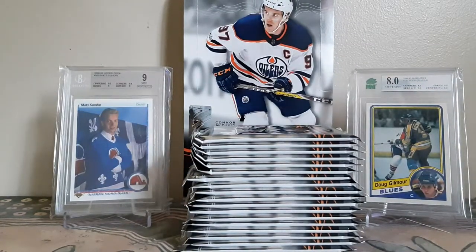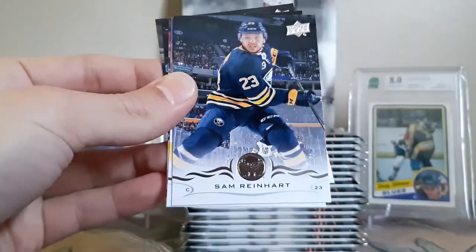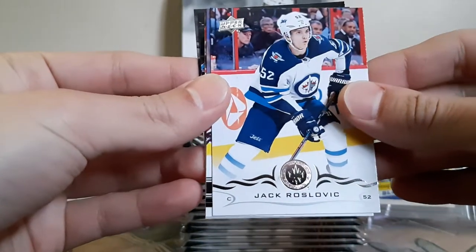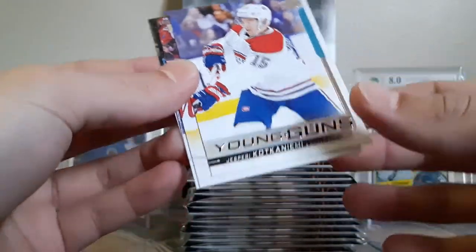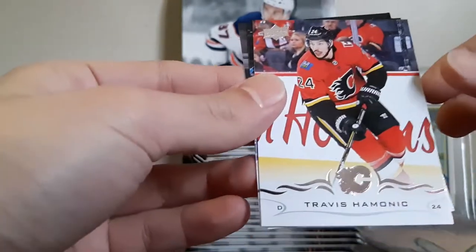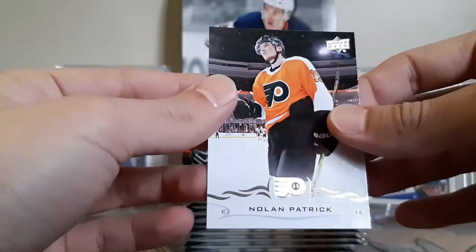Pack number six. Got Andrew Shaw, John Gibson. Really sucks for the Anaheim Ducks. I think they lost like 12 straight or something like that. Really unfortunate. Got Sam Reinhart, Jack Roslovic. Hey, nice. I don't have this one yet. We got Jesperi Kotkaniemi. Jesperi Kotkaniemi. Very nice. I will put that in a one-touch after this pack. Got Travis Hamonic, Vladimir Tarasenko, and Nolan Patrick.